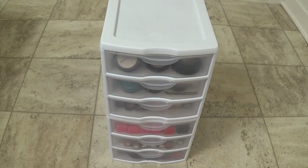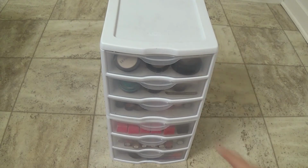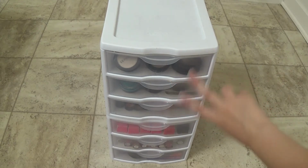All right, so here are the little drawers that I have. I cannot remember where I got these. These are actually 2 separate drawers. They're 3 drawers each. I believe I got them at like the dollar store or something like that. They were very inexpensive. So to go through each of the drawers, I have them organized basically by category, by makeup product. So the first 2 drawers are eyeshadow palettes.